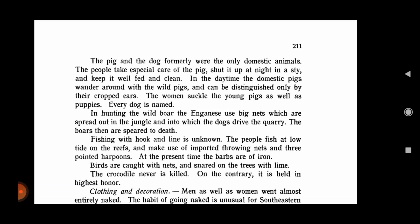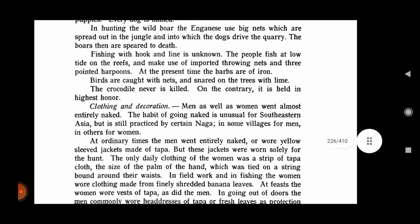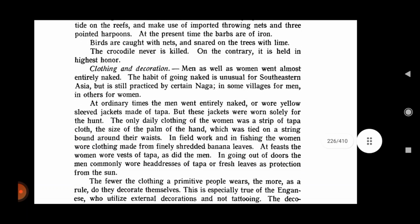Every dog is named. In hunting the wild boar, the Enggano use big nets which are spread out in the jungle and into which the dogs drive the boar. The boar then are speared to death. Fishing with hook and line is unknown. The people fish at low tide on the reefs and make use of the imported throwing nets and pointed harpoons. At the present time, the barbs are of iron. Birds are caught with nets and snared on the trees with lime. The crocodile never is killed. On the contrary, it is held in highest honor.